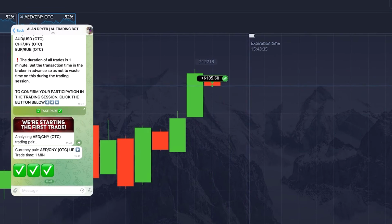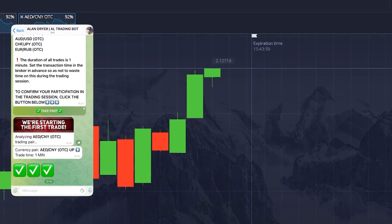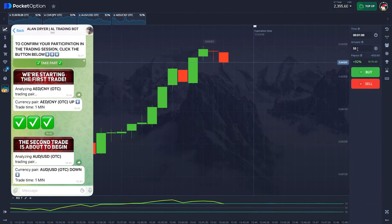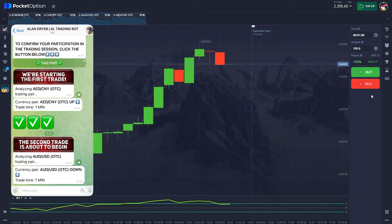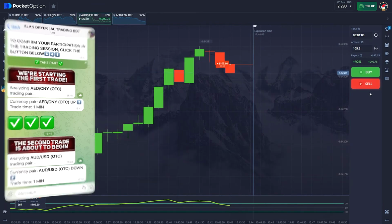Done. Wow, textbook perfect. I love it when everything aligns so clearly. Next, we have a pair from Australia and the US heading downward this time. Here's the deal. The indicator has been hinting at divergence for a while now. Finally, there's a pin bar. Plus, a red candlestick jumped in right after, so I'm expecting a correction.